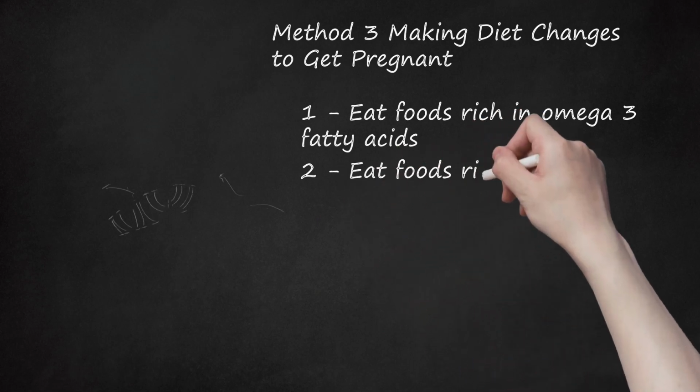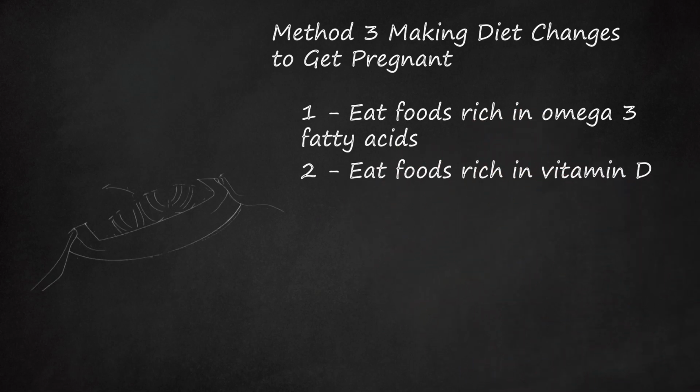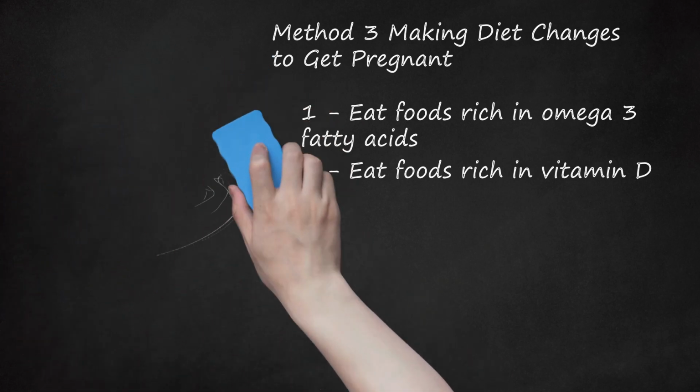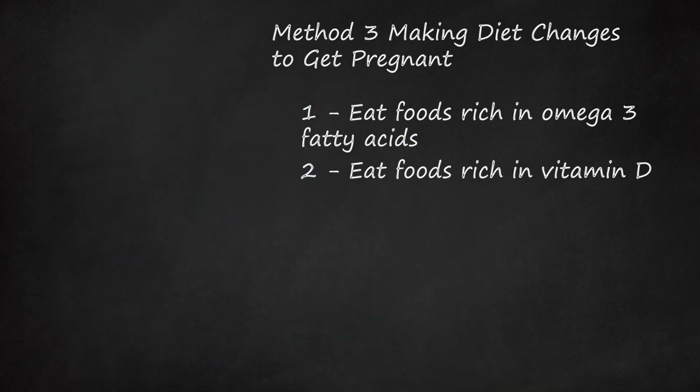2. Eat foods rich in vitamin D. The active form of vitamin D, calcitriol, plays an important role in female reproduction. Calcitriol has the ability to control the genes involved in the production of estrogen and embryo implantation. The uterine lining is able to produce calcitriol in response to the embryo as it passes through the uterine cavity before implantation. The recommended daily intake of vitamin D is 35 international units, IUs, per pound of body weight.